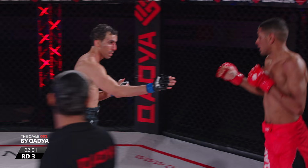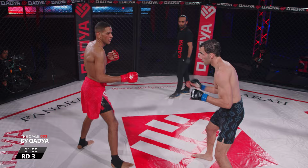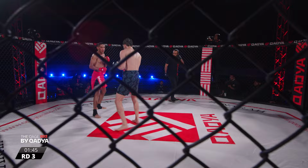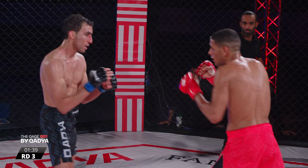I like how Omar is pressuring, putting on the pressure here. Omar is a beast. He has to put that pressure so that he can evade those low kicks. We see both fighters here utilizing their striking. Nice jab here by Abdelrahman. I love how he's moving. Abdelrahman's looking for that check hook from the first round, but he doesn't seem to connect.